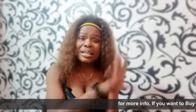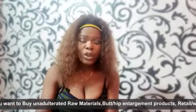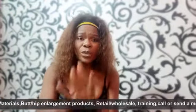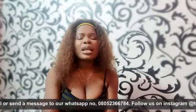So which one do you want your body to fight? Is it the butt and hip enlargement product, or the sickness, the virus, the disease, or whatever? Let your body fight the sickness first. After you have been healed and you are okay, you can embark on your butt and hip enlargement product. Do not risk it.